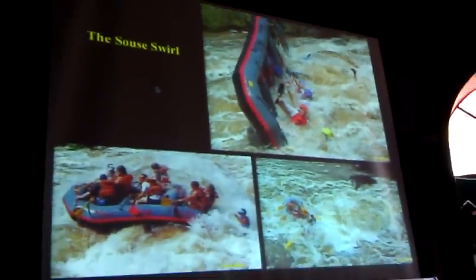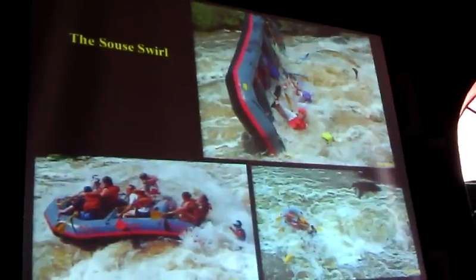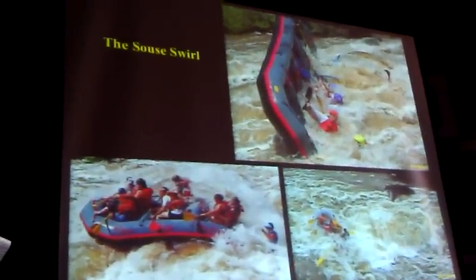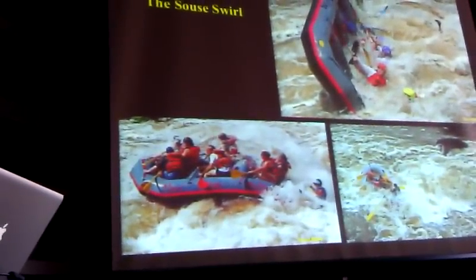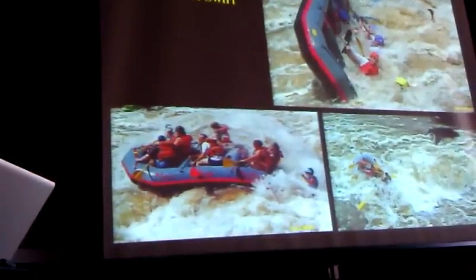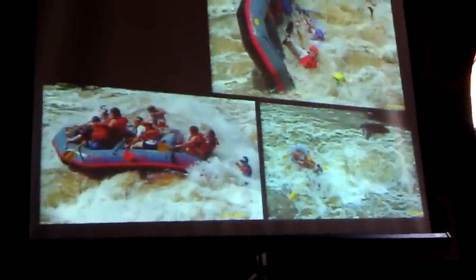see. This is a great shot with this phantom leg in the water. I like this shot too because none of the passengers have their paddle in the water except for the guide here in the back of the boat. And this boat looks like it's being pulled back into this hydraulic reversal.